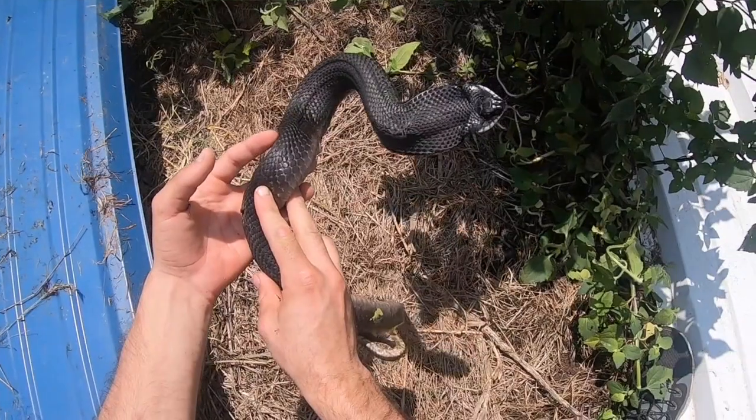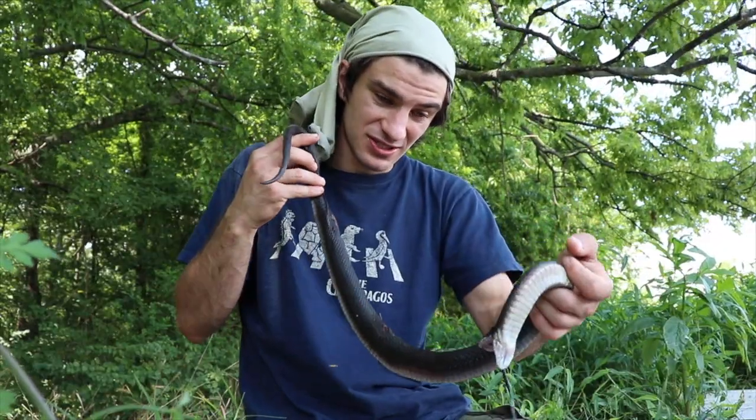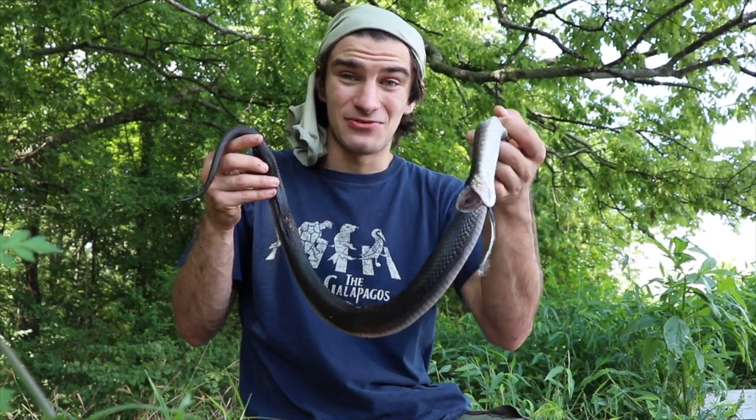But this is the first black phase hognose snake I've ever seen, so this is really, really cool. And from a distance, a lot of people may look at this and think, oh, that must be a racer, but no, it's far, far from it.